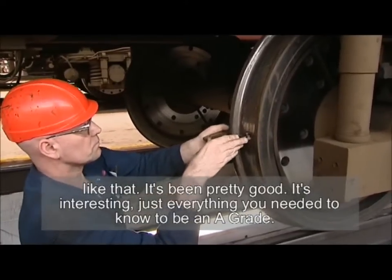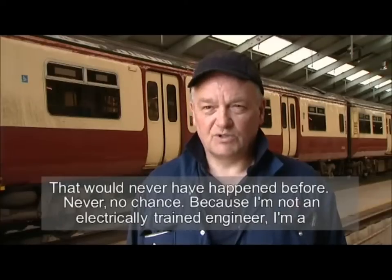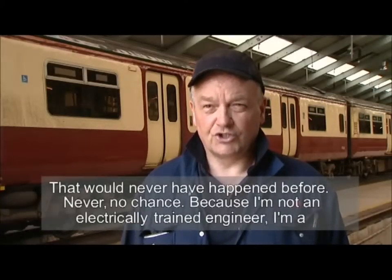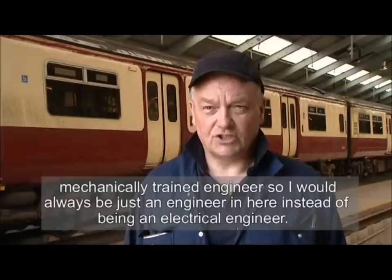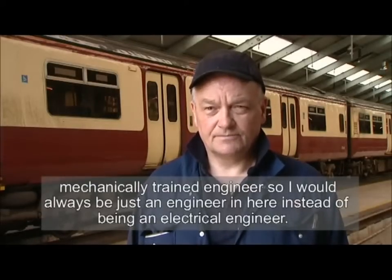It's interesting. Just everything you needed to know to be an A grade. That would never have happened before. Never, no chance. Because I'm not an electrically trained engineer, I'm a mechanically trained engineer. So I would always be just an engineer in here instead of being an electrical engineer.